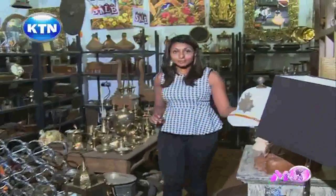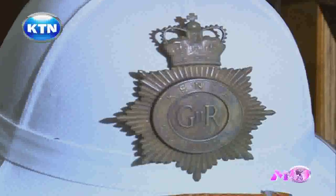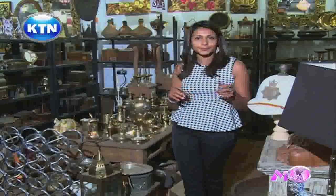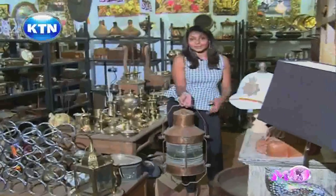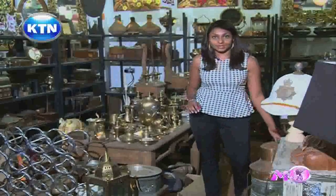We have pith helmets, so for the man cave or for the colonial room that you're designing, that is great for decor. And you can just place it like this, and we have all the colors: the colonial period, the Indian Army, the Kenyan khaki colors, so we have a variety of those. That's a ship's lantern, so if you're doing a bar area or want to light up a hanging light in your patio, we do all that restoration here for you.